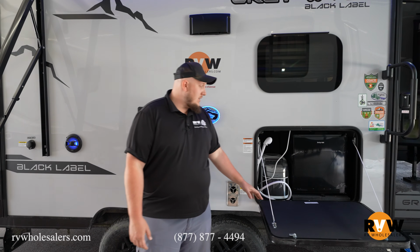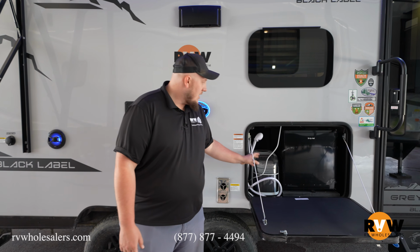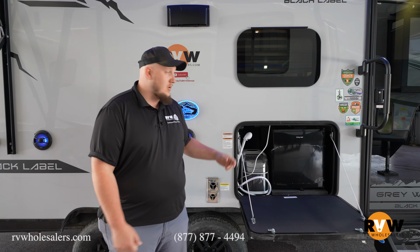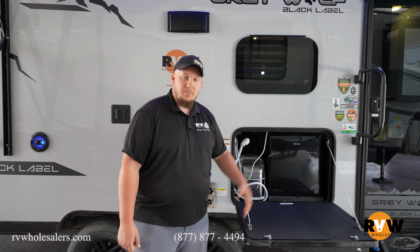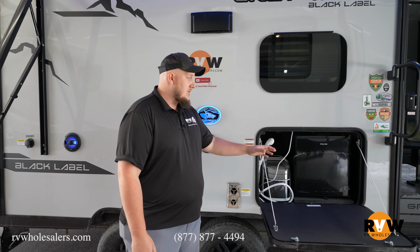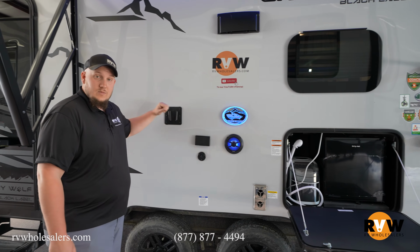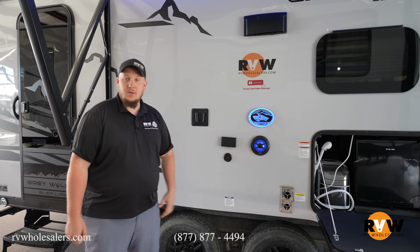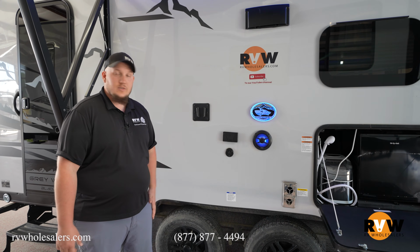On this 23DBHBL, you have a nice ice maker on the outside. Spray port here, so when you're cleaning fish or anything, you just clean them out on the outside or hose down the dog if it gets muddy. Outside refrigerator to keep everything cold. Don't have to run inside to get the juice pouches or anything like that. Just give the kids drinks from the outside. You also have your outside TV mount with the speaker and coax cable and everything. So if you want to stay outside and enjoy the weather, watch everything outside.